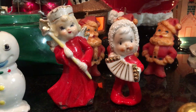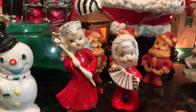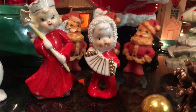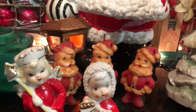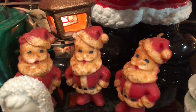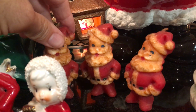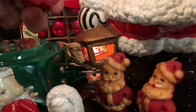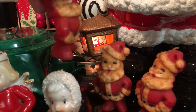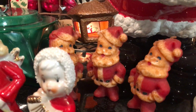Japan again, a lady there who's going to wave her magic wand and solve all of our problems. Someone playing an accordion. Whether these are girly candles or not, I am not sure. But we have 3 Santas, which may have had the paper labels on the bottom but are now gone. Little candles, the old candles. I'm not sure why their little faces have turned orange.